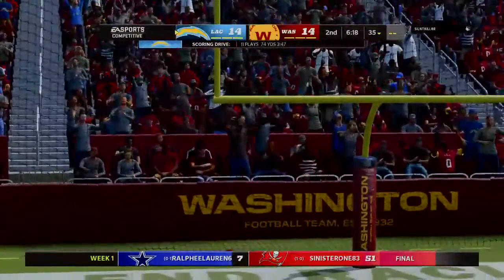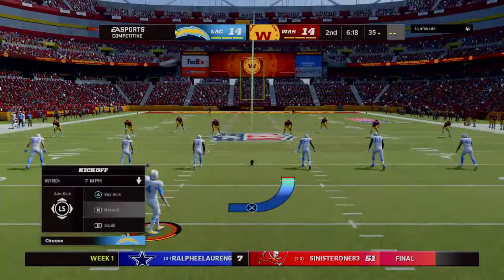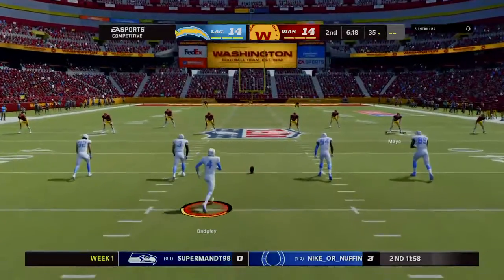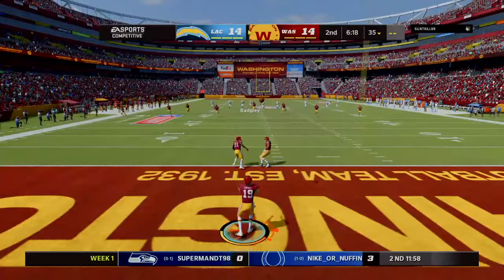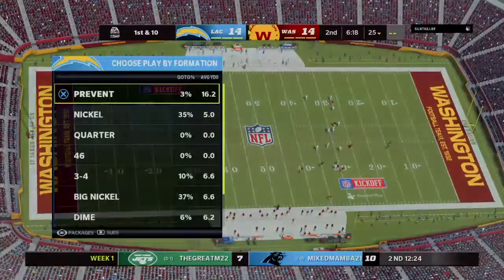Extra point was hooking, but he does make it through. And we are tied here in the 2nd quarter. This one tied at 14 now as he sends this one away. He will return this from deep in the end zone.